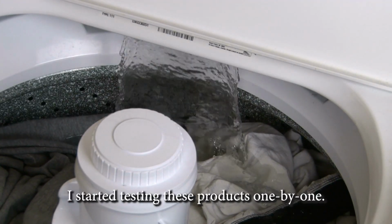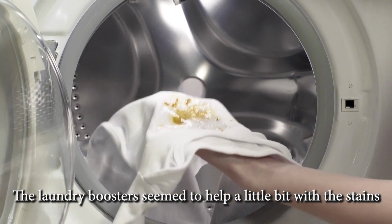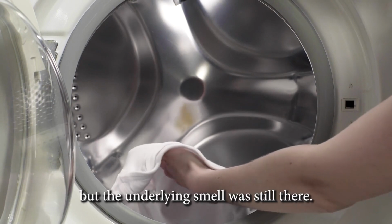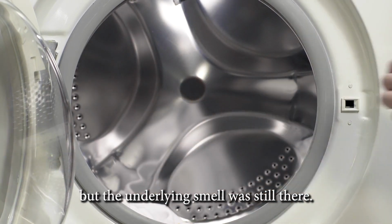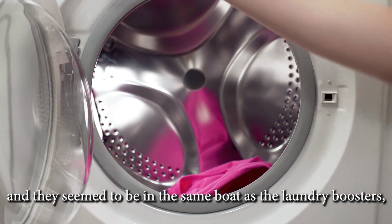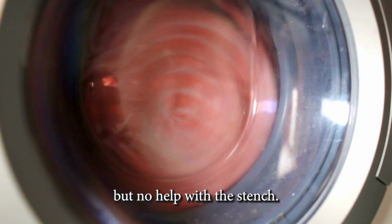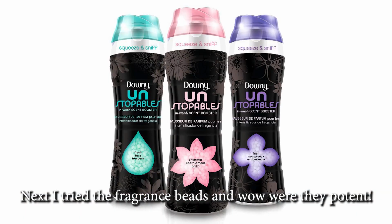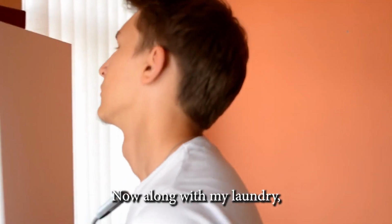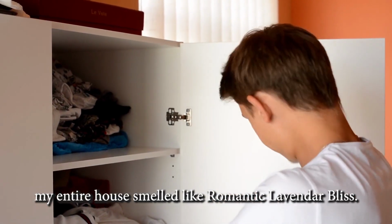Over the next few months, I started testing these products one by one. The laundry boosters seemed to help a little bit with the stains, but the underlying smell was still there. So I tried the peroxides, and they seemed to be in the same boat as the laundry boosters. A little better with stains, but no help with the stench. Next, I tried the fragrance beads, and wow, were they potent. Now, along with my laundry, my entire house smelled like romantic lavender bliss.